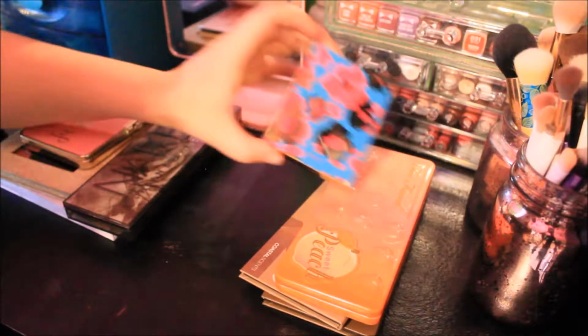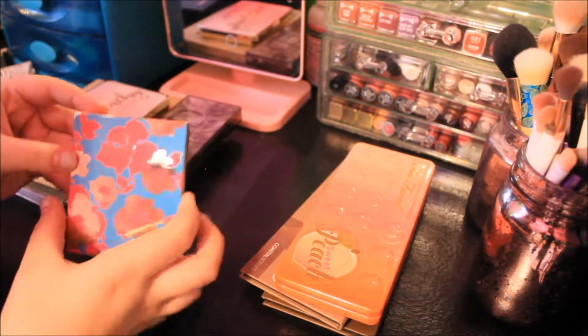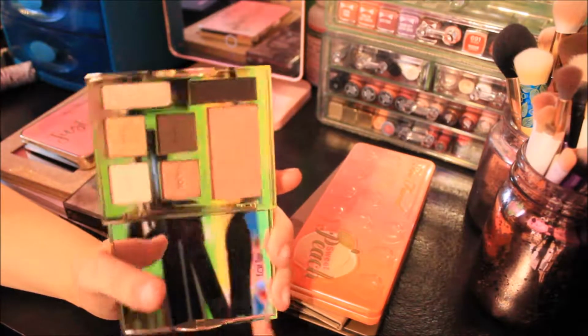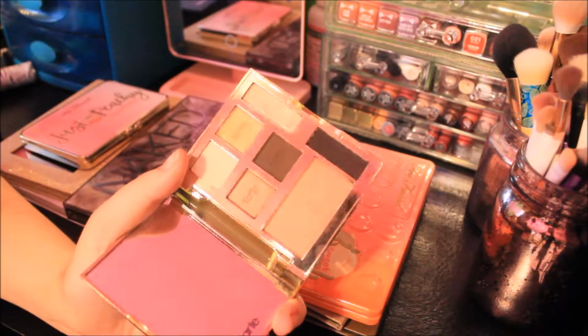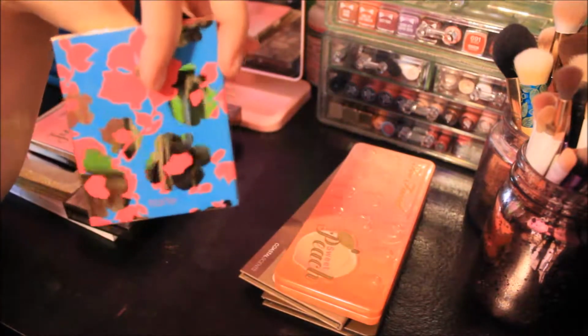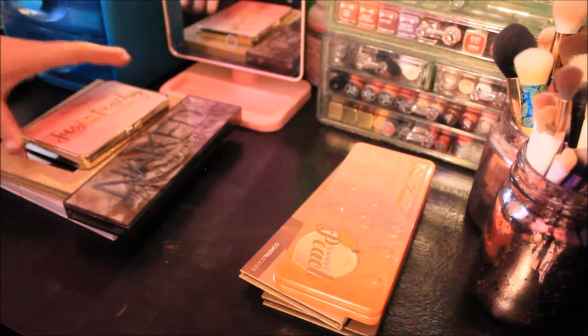And then I have this little Tarte palette. This is the only Tarte palette that I own, but their shadows smell delicious and still smell delicious. I love it, and yeah, it's a very neutral palette. It's very small, but I like it, and I cannot wait to get more Tarte shadows because they are amazing.